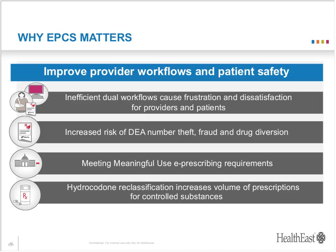The other issue to think about, if you're considering this, and we'll talk about it in more detail, is that CMS is recommending that e-prescribing move to a core objective for hospitals in Stage 2. That might be difficult to meet the threshold for without EPCS, considering how many of the prescriptions we write are actually controlled substances. I also talked about the hydrocodone reclassification.